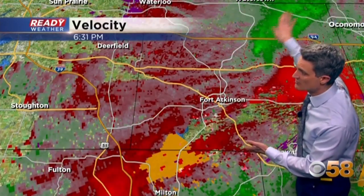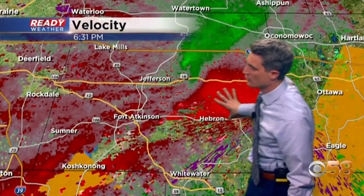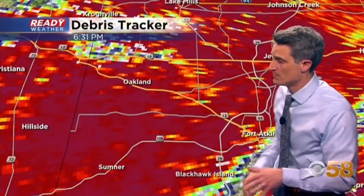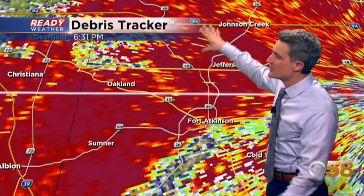and we are just not seeing that. We have some green to the north. We've got some red here, but that's mostly the tornado warning itself. We are not seeing that anymore, which is great. That's what we want. And I understand why they still have the tornado warning. Not seeing any debris either.